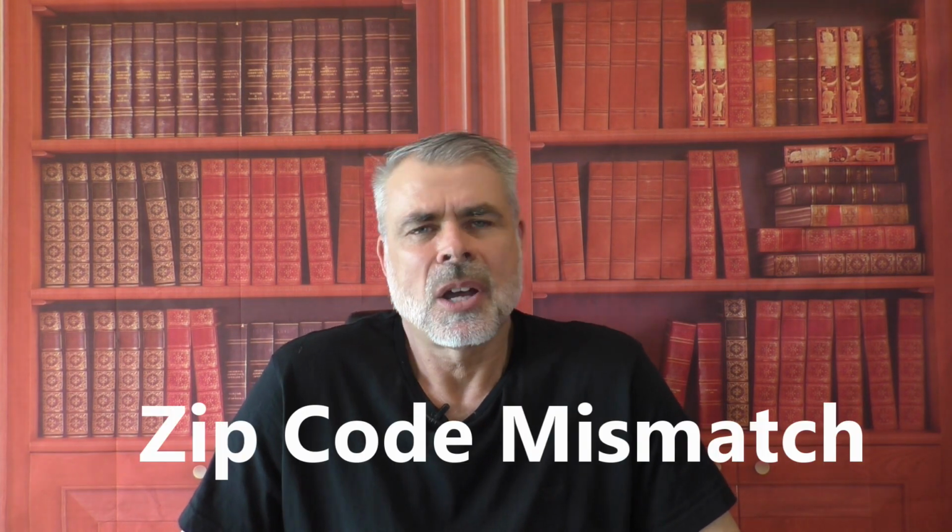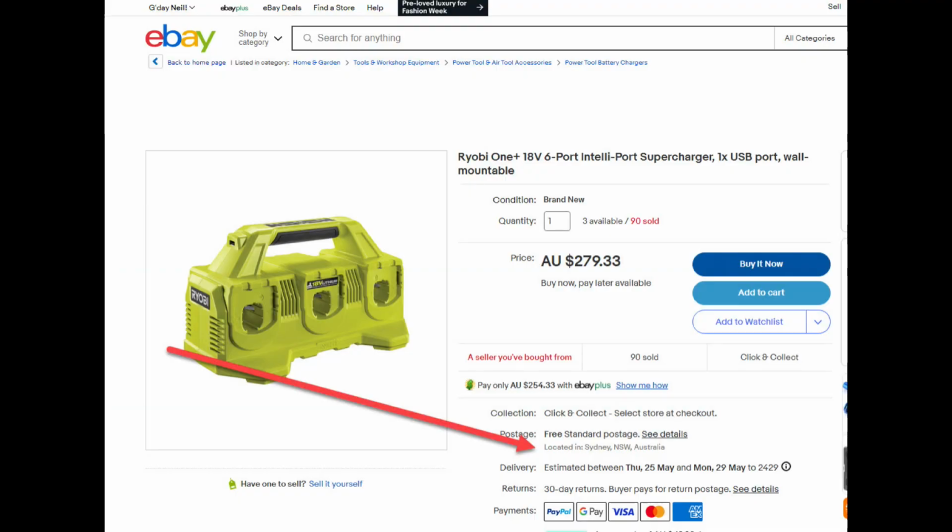Okay, the number 2 reason eBay dropship sellers get banned is what is known in the industry as zip code mismatch. What this fancy name means is shipping from a different zip code or postcode than the one shown in your eBay listing. Many eBay dropship beginners just use their home postcode as a dispatch postcode and not the postcode of their supplier.